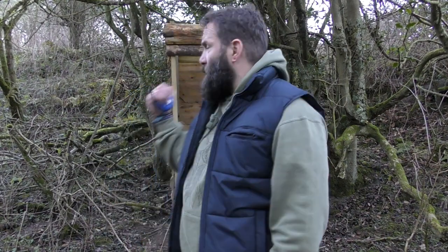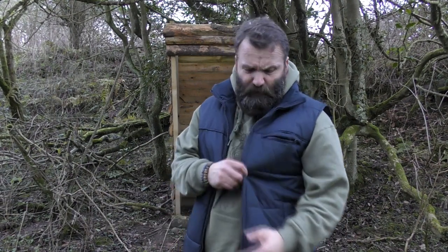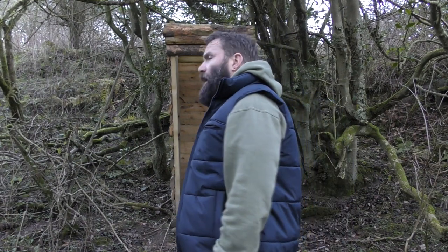Right, folks, I'm going to continue measuring this, see what materials we need to complete it. Just put this body warmer on because as the sun's gone down, it's got a little bit chilly.